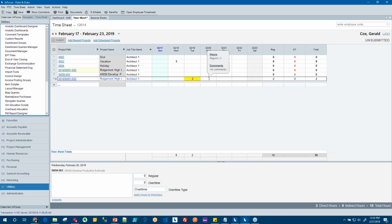Now with the invoice designs, the invoice template will define how the invoice is generated and the detail that's displayed there. You can have an invoice design set up to display the detailed comments, even on a fixed fee project if you needed that backup detail.